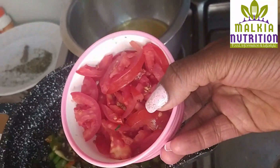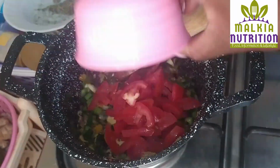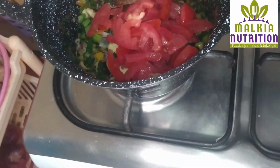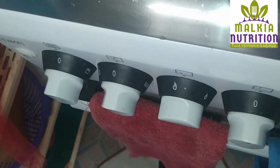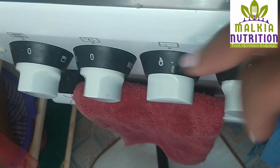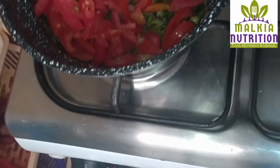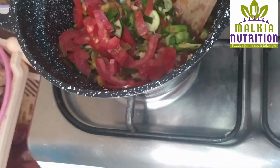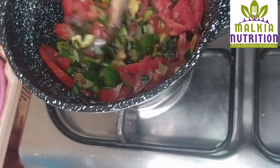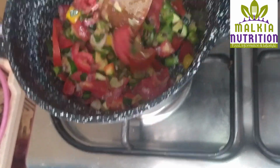So at this point, I'll add my tomatoes. Oh, and I keep regulating my heat. So now it's on medium. It's on high, sorry, it's on high. But sometimes when I'm stirring in the veggies, I just bring it down a little bit so that they don't burn.